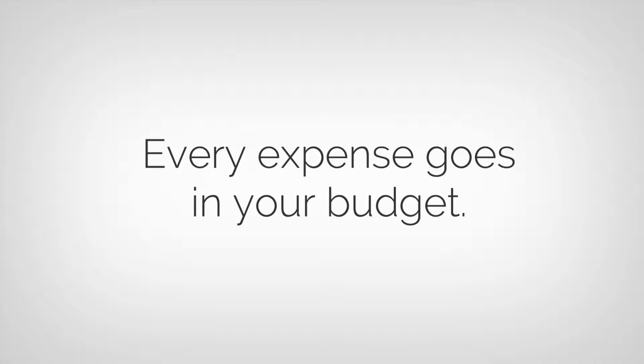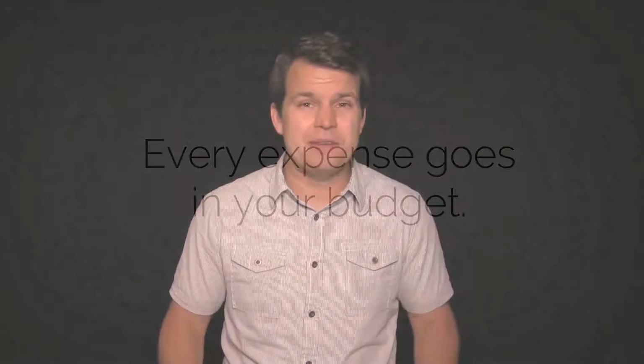First, every expense goes in your budget. It's amazing sometimes when I ask people to make a budget and I don't give them a lot of guidance. In fact, I don't do that anymore because I used to do that. And then people would say, well, here's what my rent cost and here's how much money I spend going out to eat. And that's about it. And then maybe they have gas money. I'm like, well, do you pay utilities at your house? Do you have a car loan? Do you spend money on clothes? Do you go to the doctor? Like, if we're not careful, we will make budgets that don't reflect reality.